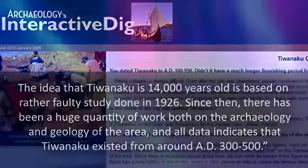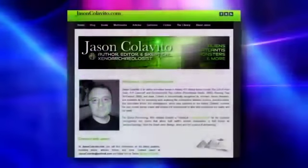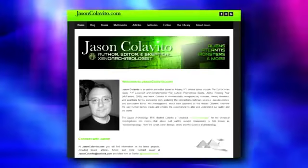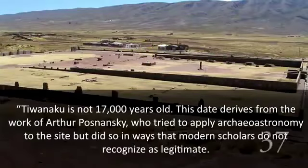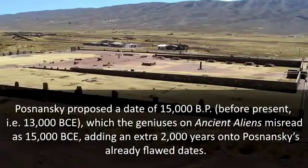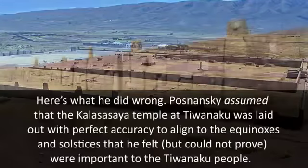For more information on the faulty study he's referring to here, I will quote at length from Jason Colavito, who has been debunking ancient astronaut theories for years in his books and blogs. He said the following about this claim. Quote, "Tiwanaku is not 17,000 years old. This date derives from the work of Arthur Poznanski, who tried to apply archaeoastronomy to the site, but did so in ways that modern scholars do not recognize as legitimate. Poznanski proposed a date of 15,000 BP, before present, i.e. 13,000 BCE, which the geniuses on Ancient Aliens misread as 15,000 BCE, adding an extra 2,000 years onto Poznanski's already flawed dates. Here's what he did wrong."